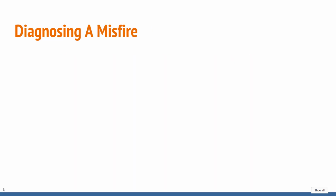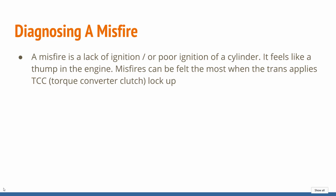So misfires. What is a misfire? A misfire is a lack of ignition or a poor ignition of a cylinder. While you're driving it, it's going to feel like a thump in the engine. Now, misfires can be felt mostly when the transmission applies TCC, or torque converter clutch lockup, and that's because we don't have the torque converter basically dampening what the engine's doing. It's a direct lock. So if that engine's misfiring, it's going to be most present in TCC lockup.